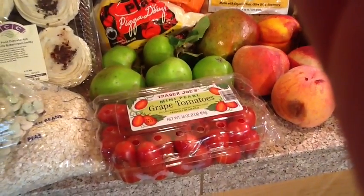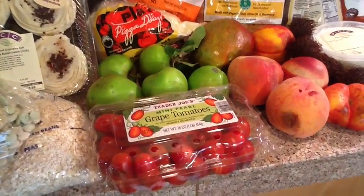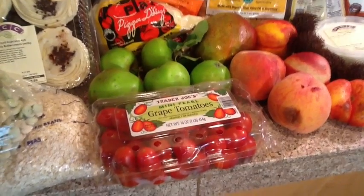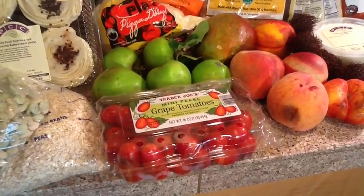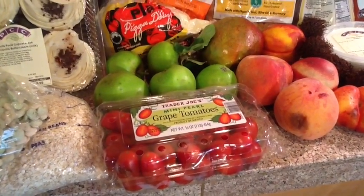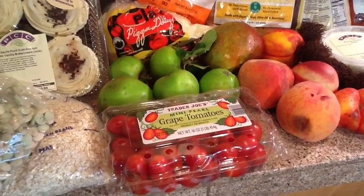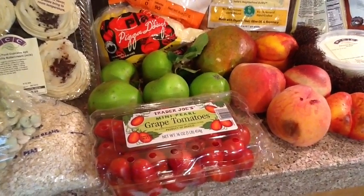Apples, again, fruit is very rare, so I'm grabbing as much as I can, and what I often will do is cut it up and freeze it. And grape tomatoes, probably didn't need to grab those, but they were putting out so much squash next to it, and I've got so much organic fresh squash from the farm, I don't know what to do with the stuff I have already, so there you go.